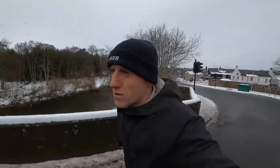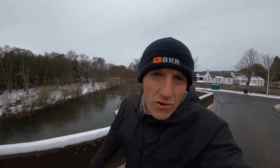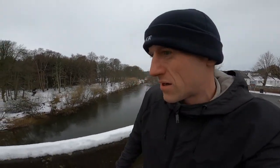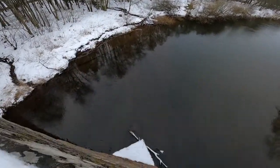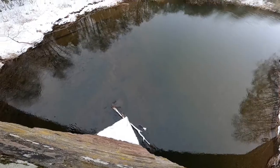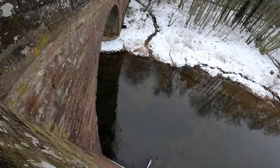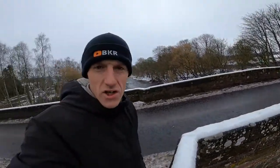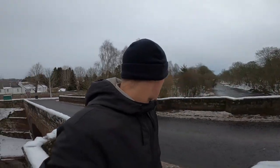I thought there was a plaque on the wall around here somewhere, but I can't actually remember where it is. This is the main road into Brechin. On the, what side's this? The Arbroath side. I've got these little bits to stand in, luckily, when cars go past. Whoa! It's quite a high old bridge. Considering all the heavy vehicles that still go over it every day, it shows the quality of the stonework back then. Pretty cool.